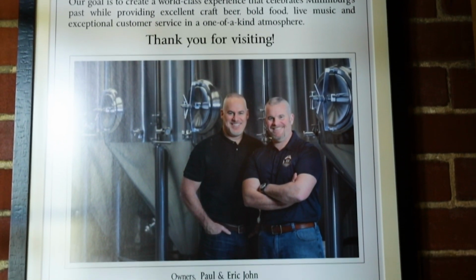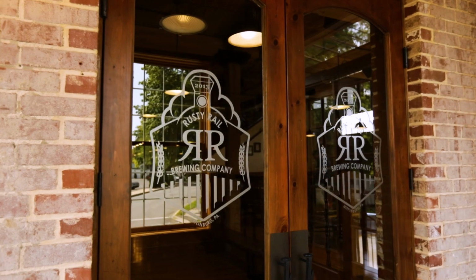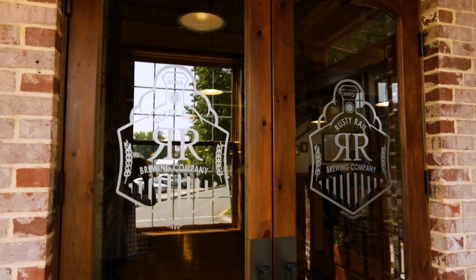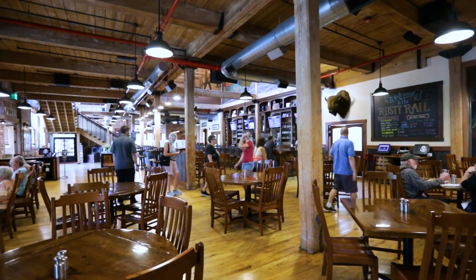Paul and Eric John, who are the owners of Rusty Rail, had a vision of creating this destination here in Mifflinburg, which they kind of had the Field of Dreams approach of, if we build this beautiful beer mecca, people will come here. It's happening. It's been a wild ride. If you come out here on a weekend, you're going to see people from Maryland, you're going to see people from Ohio, you're going to see people from New York, all coming together and enjoying this beautiful area and this beautiful destination that we created.